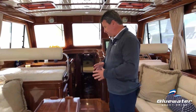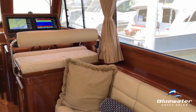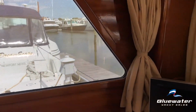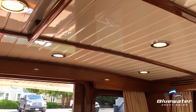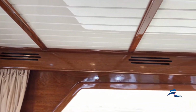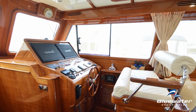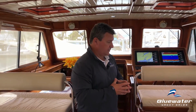You've got a TV here, as well as another TV that's in the master stateroom. Stereo, DVD player, and antenna selectors for both TVs are here as well. If you look up, you can see that your air is distributed through both sides, and your air is distributed up high, so you don't have hot spots in the winter, cold spots in the summer with your HVAC systems running. There are 3 zones of HVAC, one for here, one for the guest stateroom, one for the master stateroom.